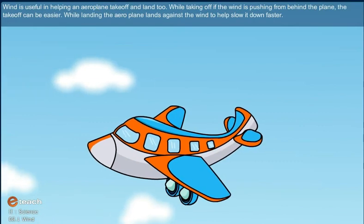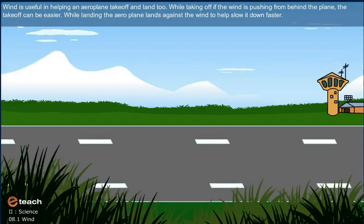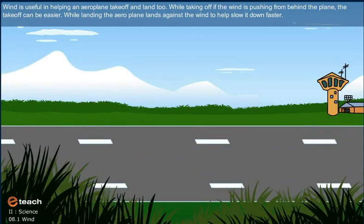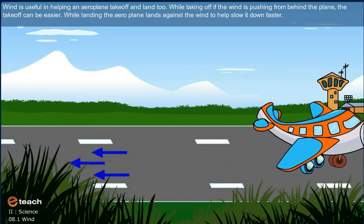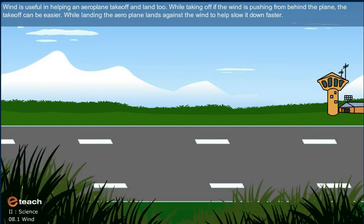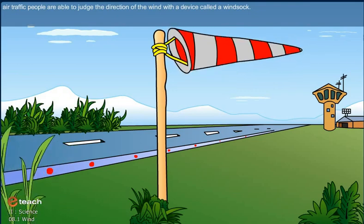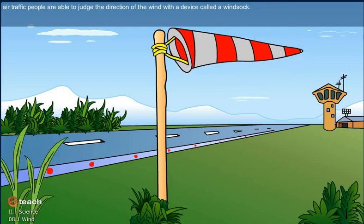Wind is useful in helping an aeroplane take off and land too. While taking off, if the wind is pushing from behind the plane, the takeoff can be easier. While landing, the aeroplane lands against the wind to help slow it down faster. The air traffic people are able to judge the direction of the wind with a device called a windsock.